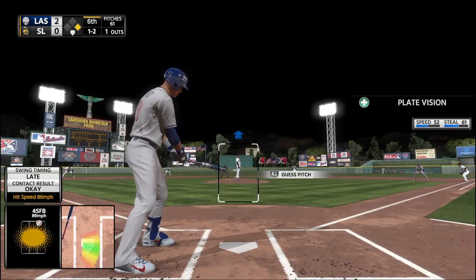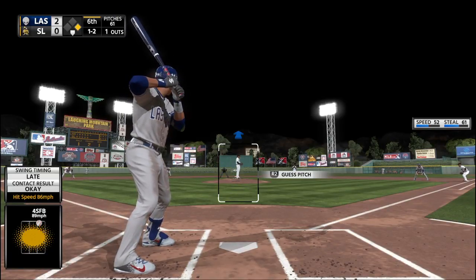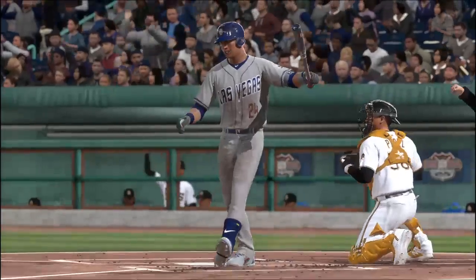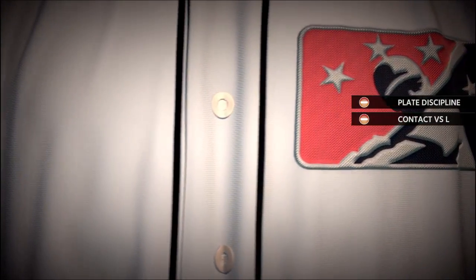Hey, I don't mind you throwing a fastball in this situation, but I think if we're being honest with ourselves, that one caught a little bit too much of the plate. And you can tell he wanted to hold off, but he swings through the inside pitch anyway, and he becomes outnumbered.